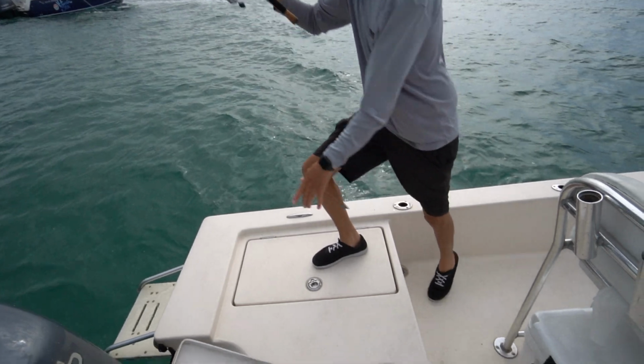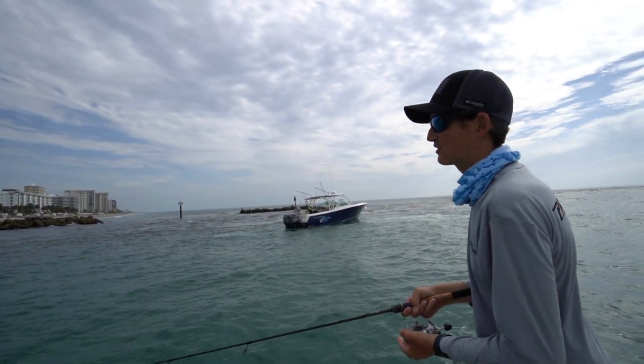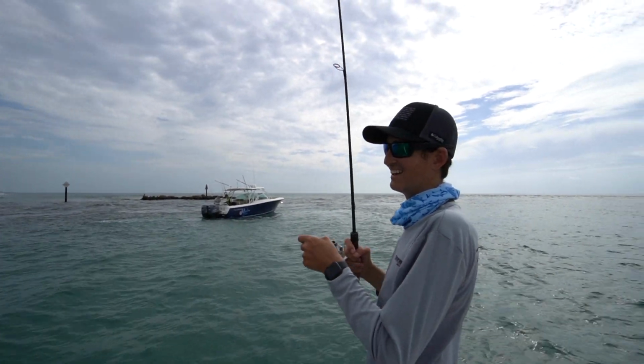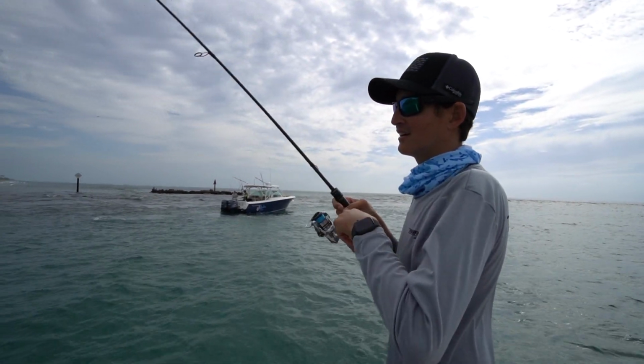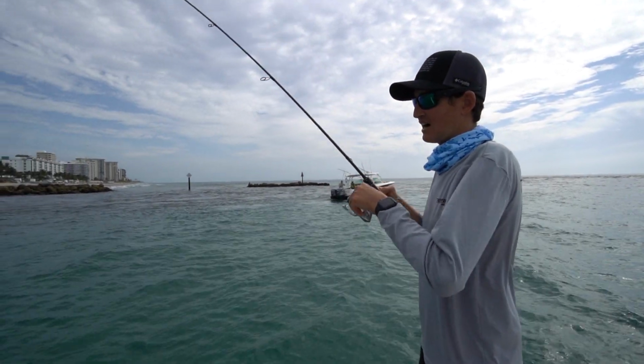One's better than none, right in the box. Don't you love it when they just organically jump into the well? Yeah, it's the most beautiful thing. This is pretty easy. Right now, the baits are really perfect size.